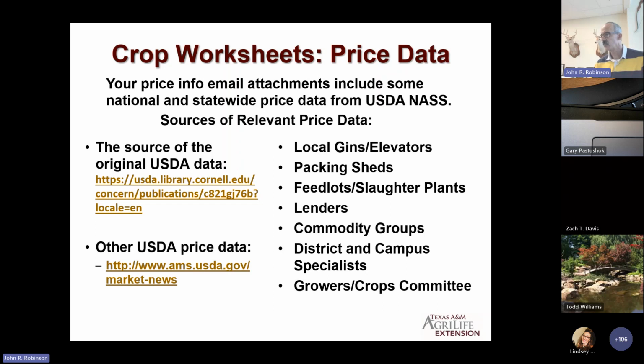Like in the case of cotton, Cotton Gins generally have a pretty good idea about what stuff is selling for. The grain elevators are actual buyers themselves, so they can tell you what their posted prices are. And similar for vegetables, if they're forthcoming, you can get data from packing shed managers, feedlots, and slaughter plants. Usually ag bankers are pretty knowledgeable about where prices are going because they're settling out their clients' loans, valuing them on current prices. Commodity groups are good sources of acreage and price and yield data.